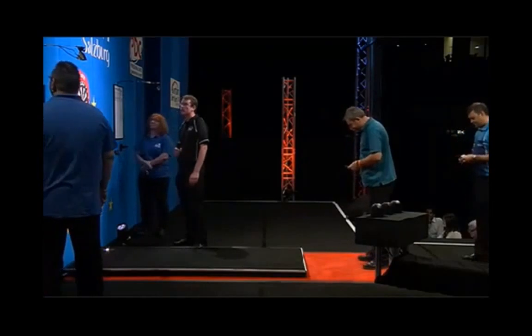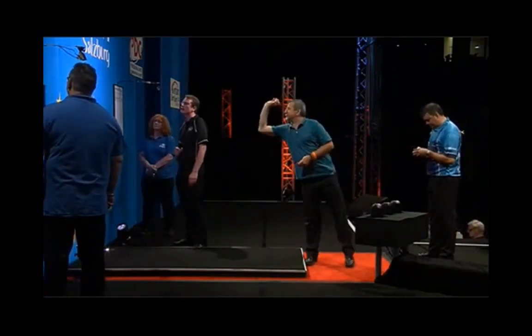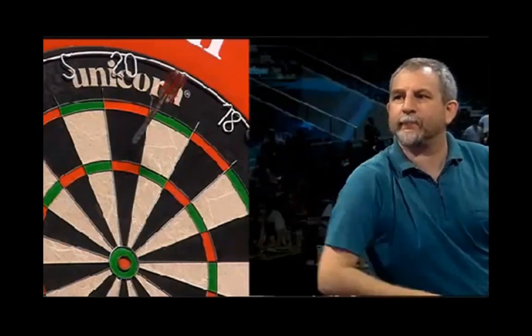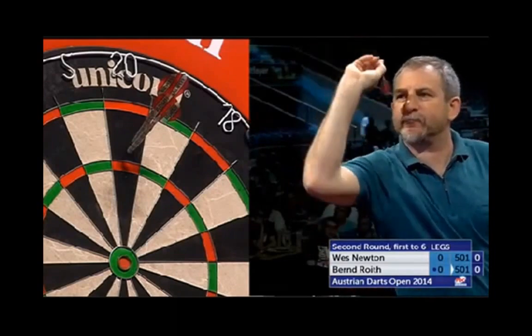Game on. It's essential that Wes Newton puts in a good performance. He's come off the top of his form, been going out very early in a lot of the tour events of late. He just needs to get on that run.